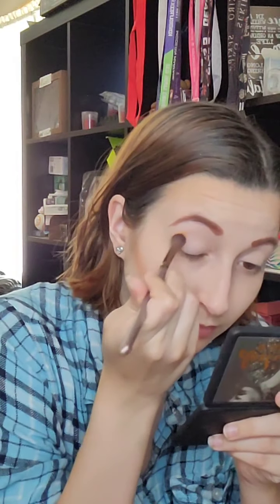Where's my brush? Oh, I set it aside. My bad. All right, there it is. All right, we are going to go in with orange. We are going to go in with this light orange, but it's very pigmented. Like, I'm not even kidding. These are always very pigmented.